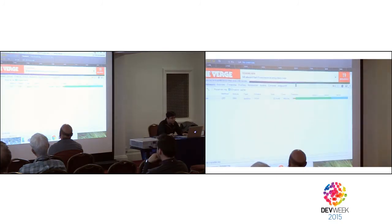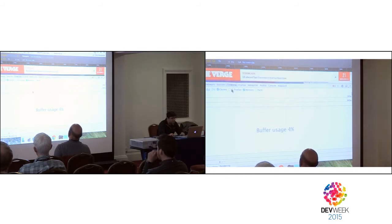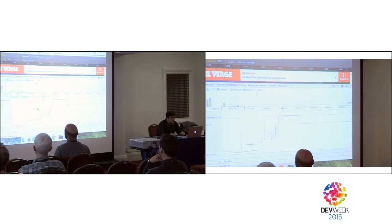I can go into timeline, I can trace memory, okay? I'm going to hit the record button, and let's hit refresh, for instance, right? Let it record. I should have checked JS Profiler as well, but anyway. So that thing's loaded, stop record, and you see here that there's an amazing amount of information.